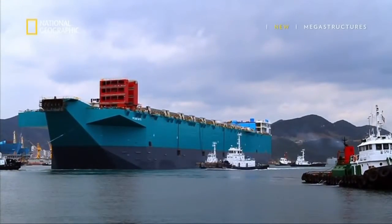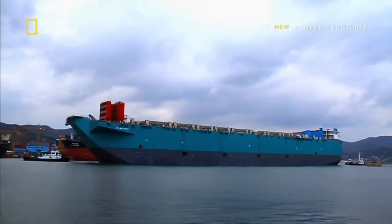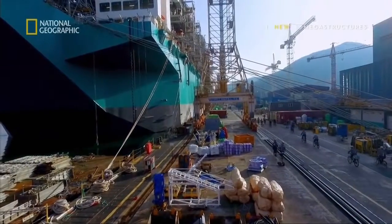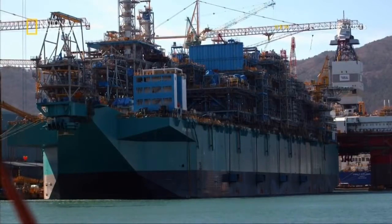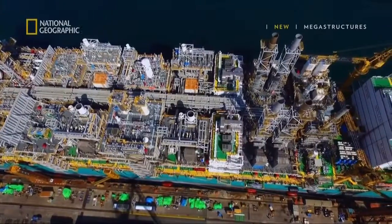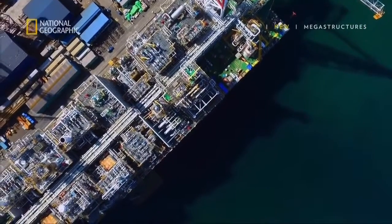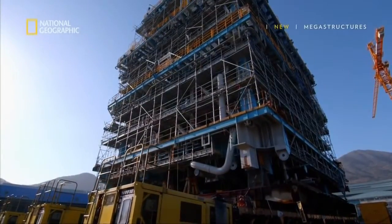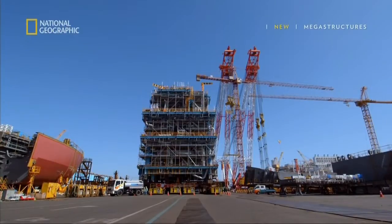It is the first operational hull design of its kind in the world. After months of construction, the tanks are finally complete. Now it's time to build a processing plant on top of the hull. To do that, 21 massive prefabricated modules need to be moved onto the ship and assembled. The last one to arrive is a 2,000-ton mega block that will purify the gas.